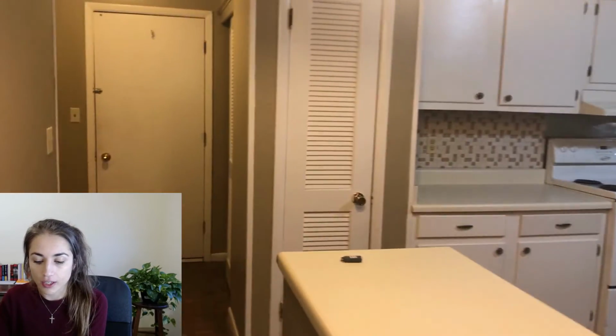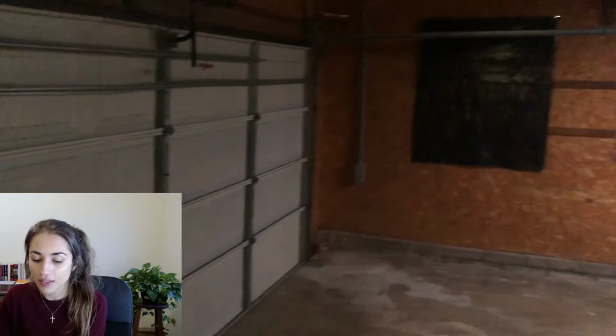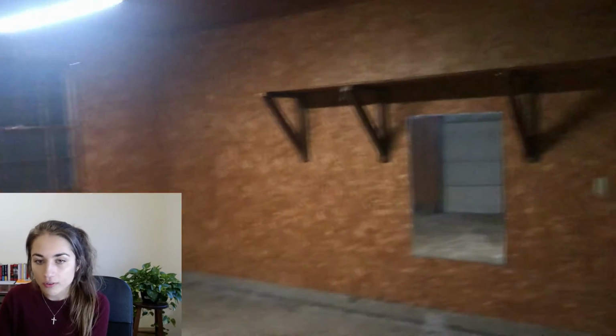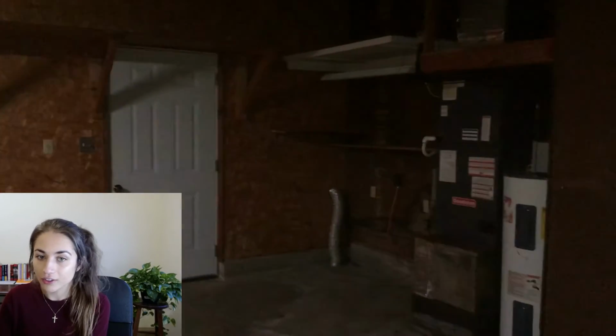Just the kitchen. We're gonna head over into the garage, I believe. This house has a really nice garage. It has an electric garage door opener, which works. I think it's our only house with an electric garage door opener. And it's just a really big garage. It has nice storage.